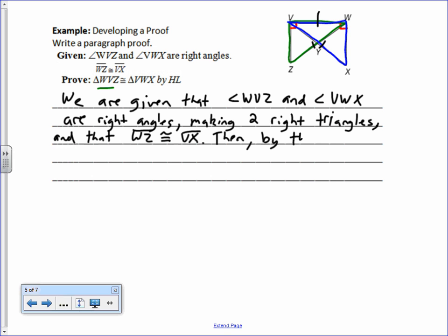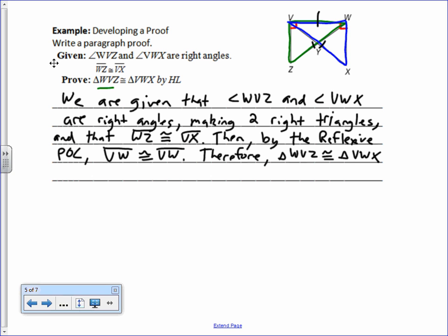By the reflexive property of congruence, again, this reflexive property is coming in all the time. Segment VW is congruent to segment VW, which is enough information. So we can say, therefore, triangle WVZ is congruent to triangle VWX by the hypotenuse leg theorem.